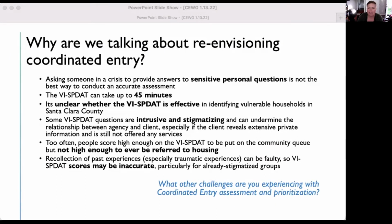It's also not clear if it's effective in actually identifying folks that are vulnerable in Santa Clara County. And the questions are intrusive and stigmatizing and can really affect the relationship between the agency and the client. It can really work against building that trust as someone accesses the system looking for help. And as you underscored, there's a lot of folks who are never scoring high enough to be referred to housing. And also that, as Serge mentioned, folks might not be able to either recollect past experiences, especially traumatic experiences, or to be able to talk about them in response to the Vi Spadette, especially folks in already stigmatized groups.